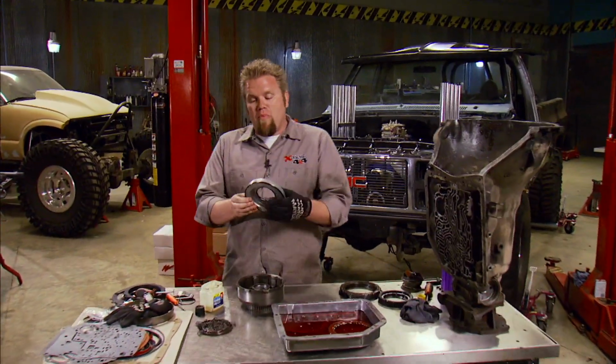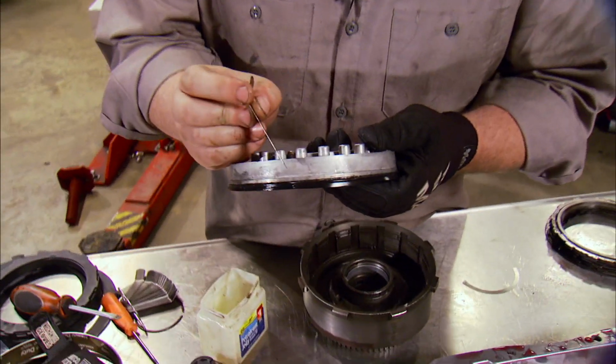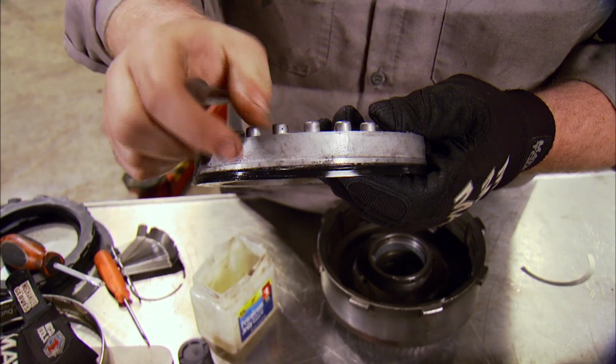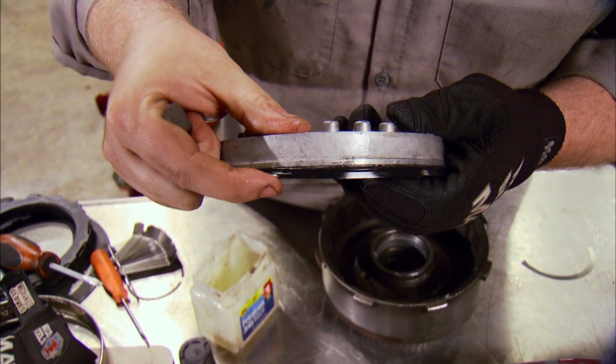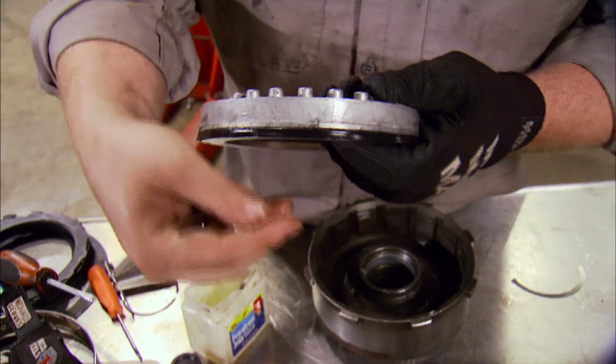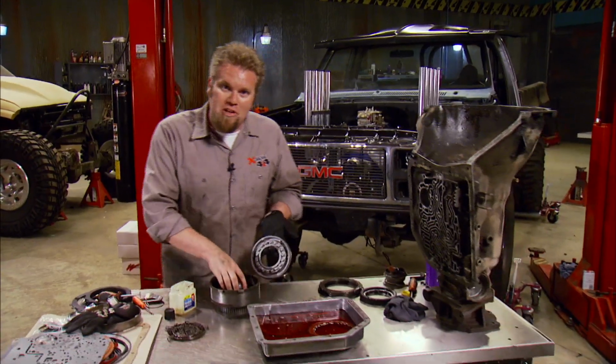Now, one other tip: when you go to install the piston back into the drum, use a very thin feeler gauge to hold down the lip of the seal. The seals are like a little umbrella, and if you push the piston down, the edge can catch and just fold right over. That'll let fluid leak past, and it won't apply the clutch, and then it will burn it out, and you'll have transmission failure.